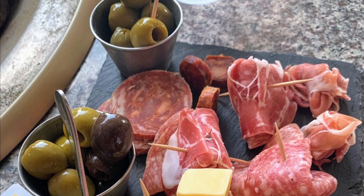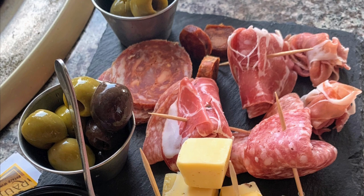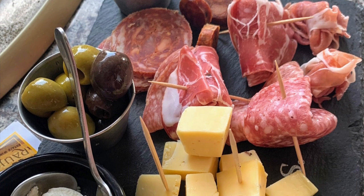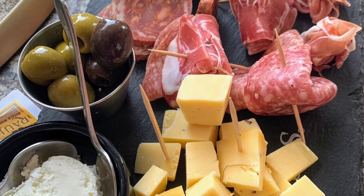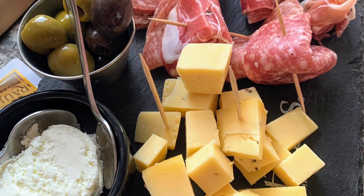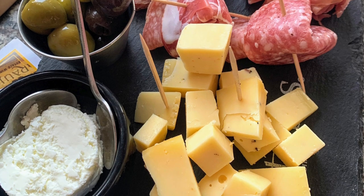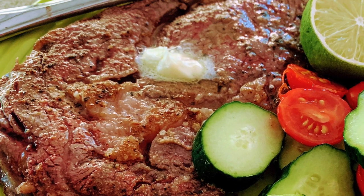Here is a charcuterie platter that was at an in-person Go Keto with Casey meetup that I had, and one of the attendees ordered this at the wine shop where we meet. We just said, leave off all the carbs, and they knew exactly what we were talking about. It was a lovely plate, and the person was kind enough to share. There's some goat cheese in the lower left-hand corner. Just meat and cheese and olives. It's perfectly keto.